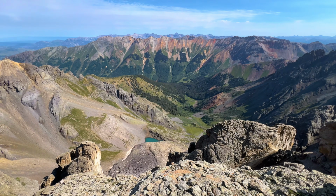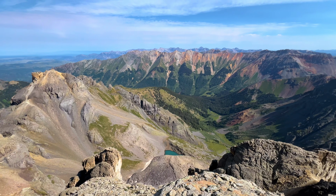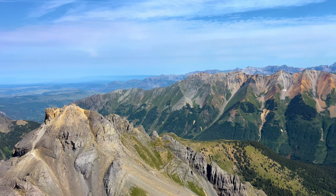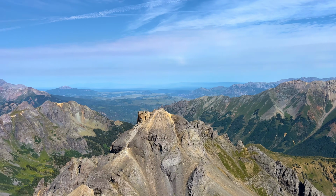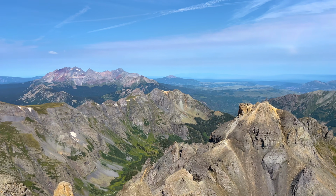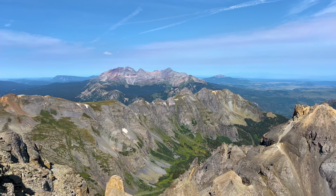And then a little on the creepier side, I am up here because I wanted to get this climb done and experience this before all that smoke builds in. And that's what you're seeing now. So a little scary there, but the foreground is awesome. Wilson group here.